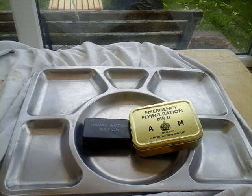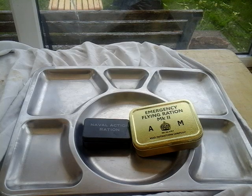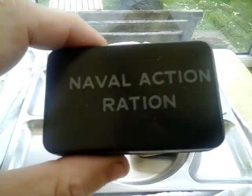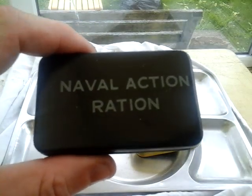So it does go on. The rations were carried onto battleships, aircraft carriers, cruisers, destroyers, landing craft, any ships escorting convoys for long distances. These tins were easily found today, although normally with the contents gone. So that's like a brief history of the Naval Action Ration, which I'm lucky to get my hands on. I've waited a long time to get my hands on a good one.